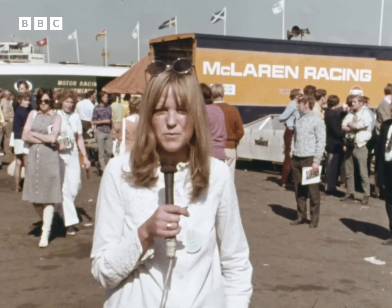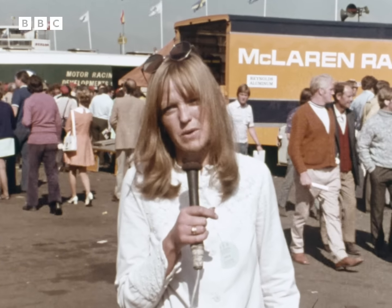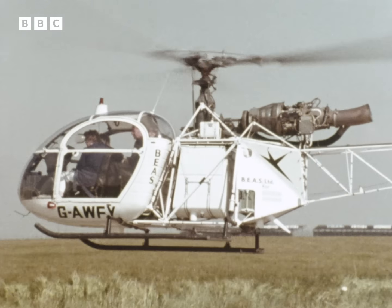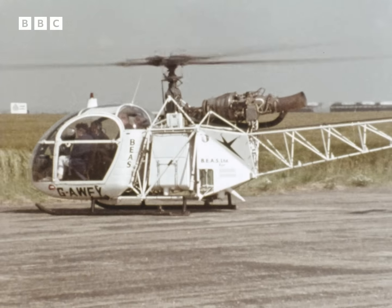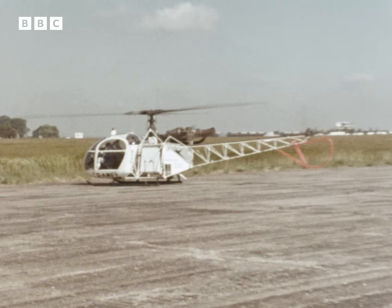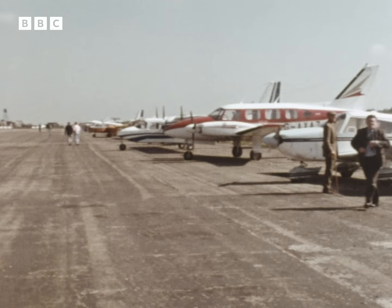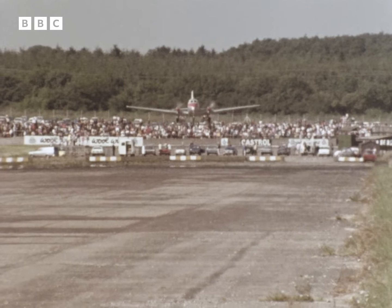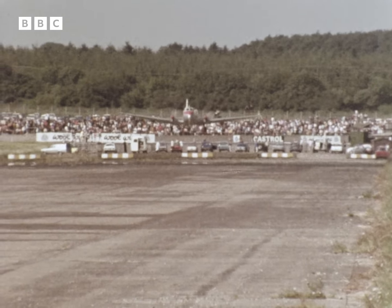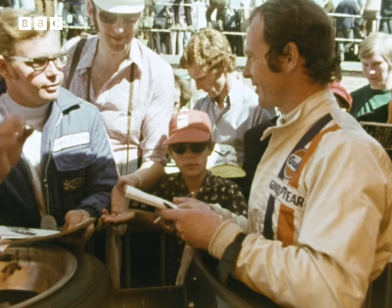Today is the British Grand Prix at Silverstone. This is the climax after two hard days of practice. This is expected to be the fastest race at Silverstone ever today. A Grand Prix is a major international sporting event and attracts vast crowds. The drivers have to fly in to avoid the traffic jams. There were 13 races in the championships in 1971, beginning in March in South Africa and ending in October in America. The British Grand Prix falls halfway through the championship.